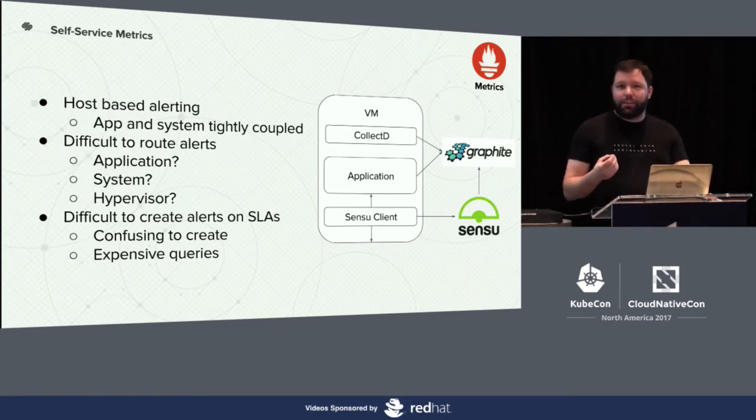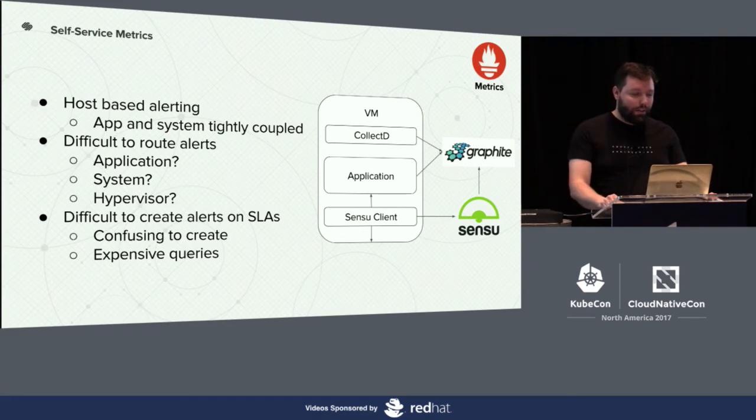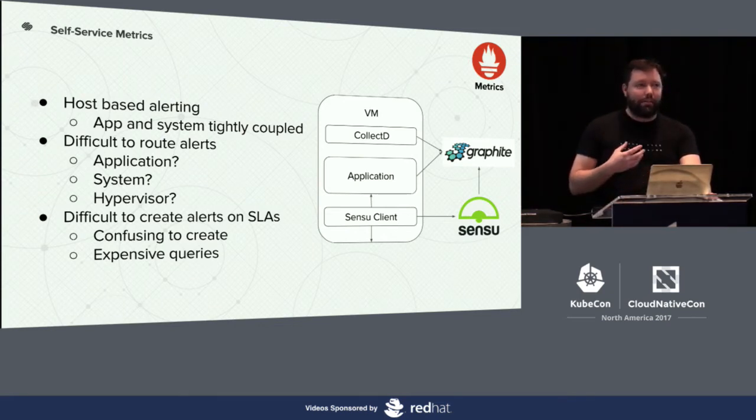We then use Sensu to actually do alerting based off of the Sensu client that runs on the host, and we can also have that query Graphite. However, we were running into some problems with this. The application and the system are very tightly coupled. It then becomes really difficult for us to route alerts. What happens when the application goes down? Who do we route the alert to? The application dev? What happens when the whole host goes down? Do we route that to the application developer? Do we route that to the team that's in charge of running that host? And what happens if the whole hypervisor goes down? Who do we alert? So we really want our application level alerts to be service level based.